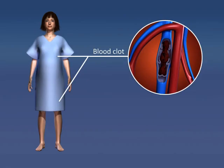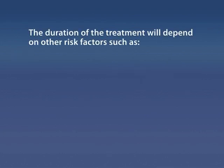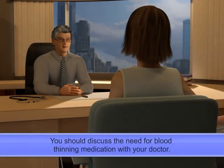Blood clots in the leg and lung, called deep venous thrombosis, are more common after caesarean section than vaginal birth. For this reason, you will probably be given blood-thinning injections for a few days following surgery. The duration of the treatment will depend on whether you have other risk factors for deep venous thrombosis, such as a family history of clots, your age, your weight, if you are a smoker. You should discuss the need for blood-thinning medication with your doctor.